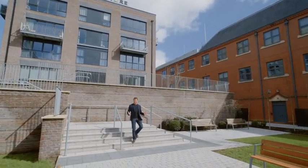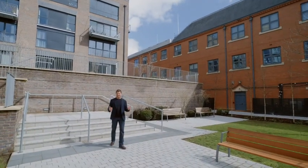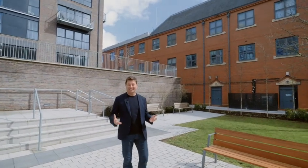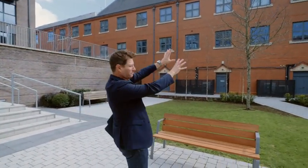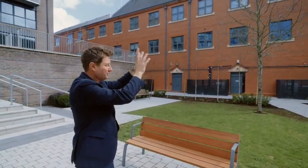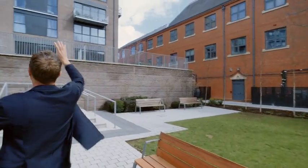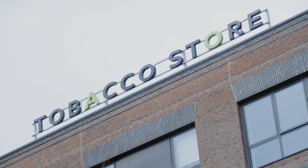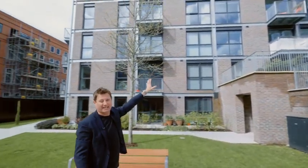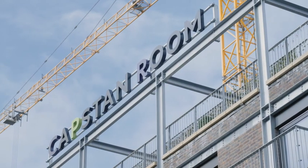Now it's so good to be back at Factory Number 1 in Bedminster in Bristol. It's been over 2 years since I was last here and the amount of change has been phenomenal. One of the old buildings has been fully converted and is now fully occupied with new homes in there. Then you've got a new build structure here, the tobacco store, that's complete. This very industrial looking new builds building, all complete, fully occupied.